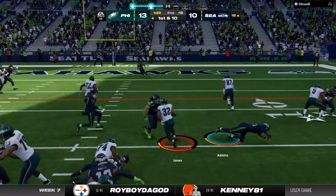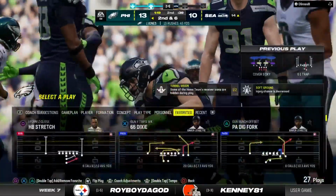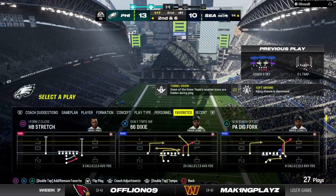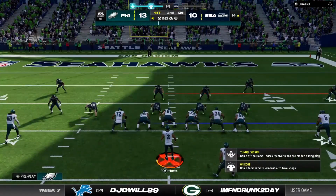From the shotgun, a give to Jones, and he'll get him inside the 15 down to the 14-yard line. Now the Seahawks are going to use the first of their timeouts as they talk things over prior to this upcoming second down play. Great, set.